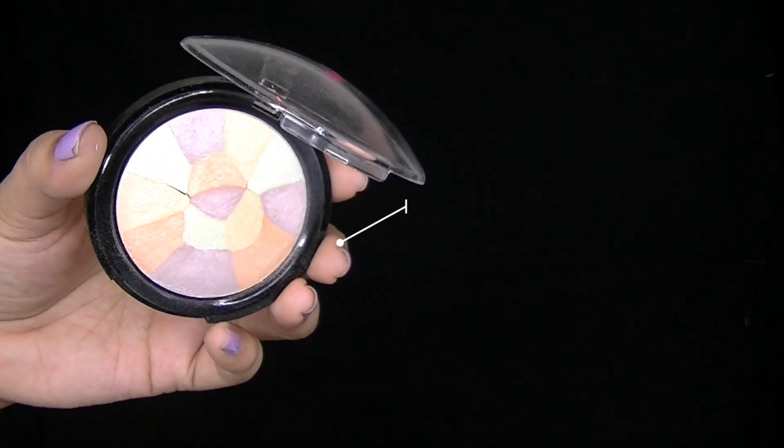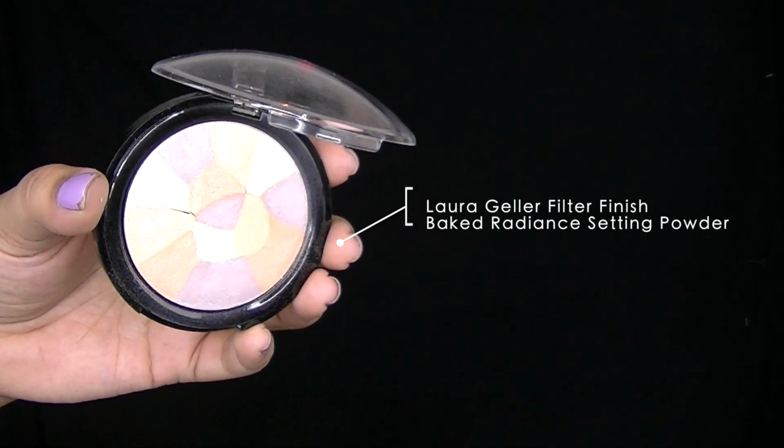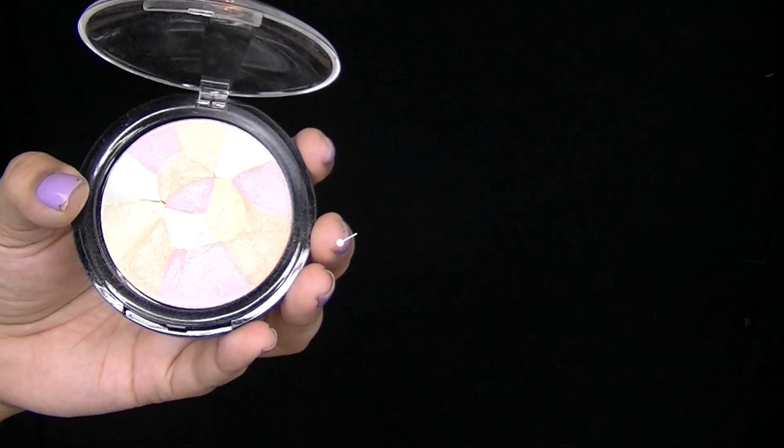So the basic colors when it comes to color correcting are usually green, yellow, a lavender, and a peach color. And all of those colors are in this kind of marbleized baked compact. And all these different colors do something different. So the lavender brightens dull complexions, the green neutralizes redness, peach corrects blue tones, and the yellow camouflages any dark areas underneath the eye and helps brighten.